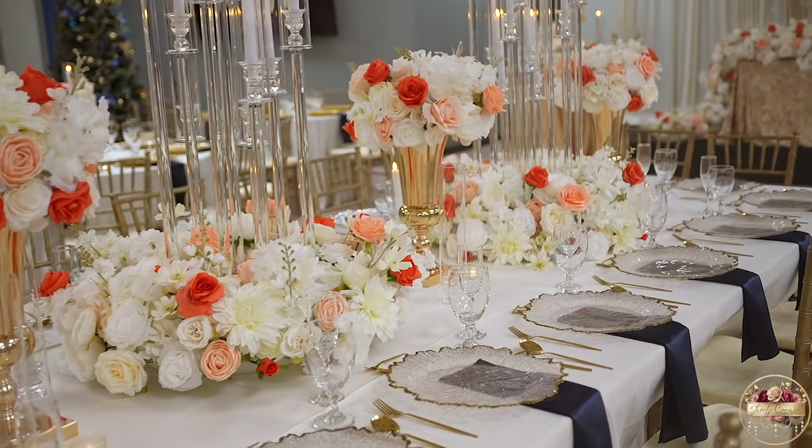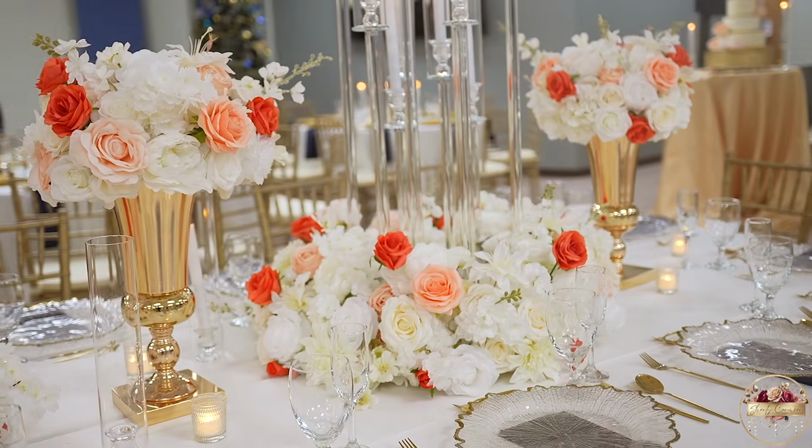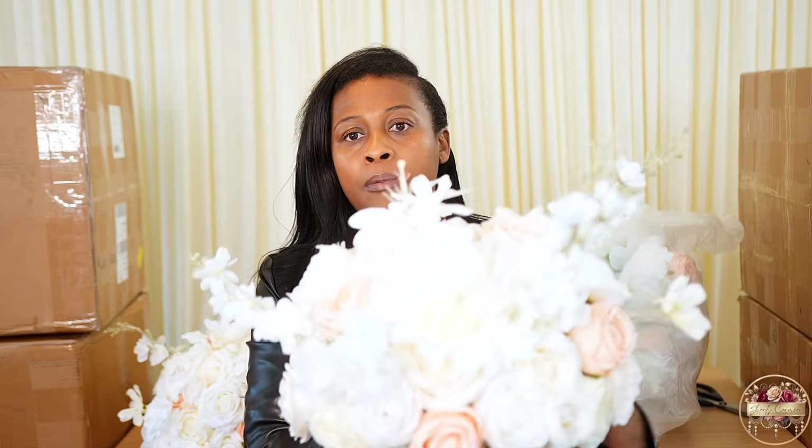One of the things that I do love to do when I am ordering in bulk like this is to get a base color that I know I can use for all of my events. I do not like getting a full blue color or a full red color. I like to get colors I know I can reuse over and over again. I also love to get quality flowers that I know are not going to be finished after one use. I love to make sure that I store them properly so that I can always reuse them.